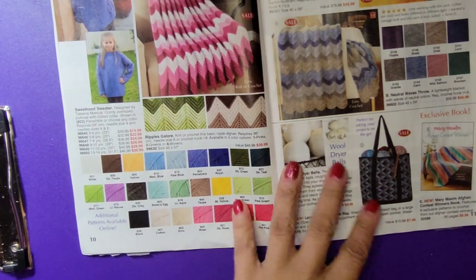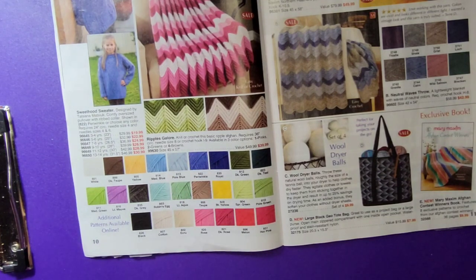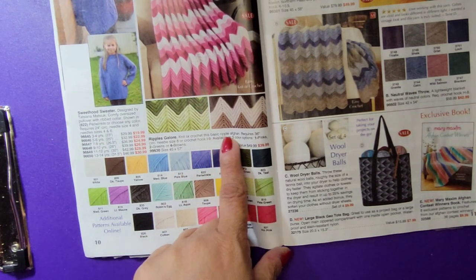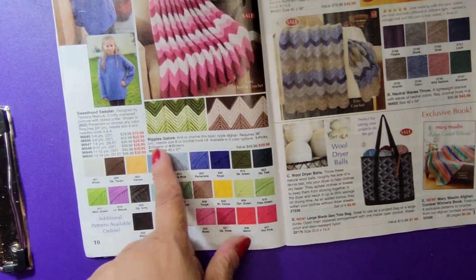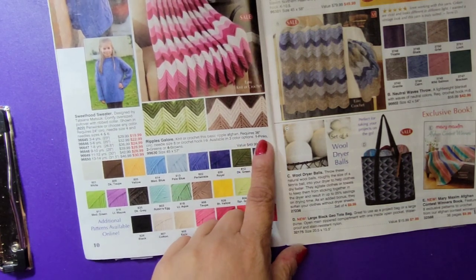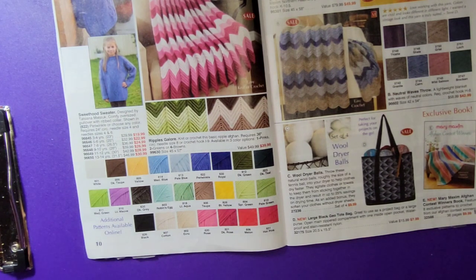You can make that. Let me see that kit. It says Ripples Galore. Oh, it says you can knit it or crochet it, in the basic ripple afghan. It requires a 36 inch circular needle size 8 or crochet hook size 9. Available in 3 color options: pinks, greens, or browns. Oh, it's only available in that. I thought you could just order whatever color you want and do it.